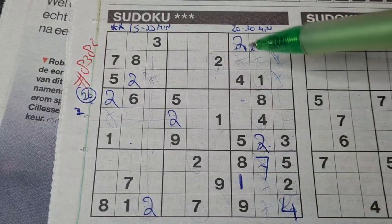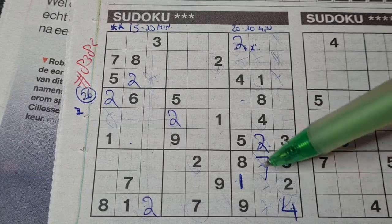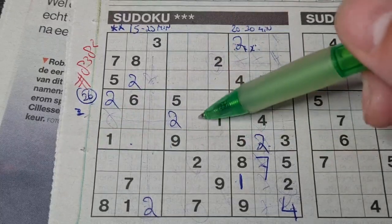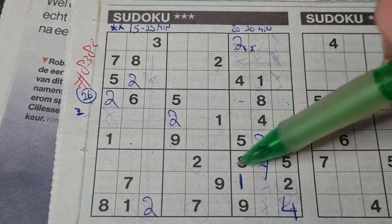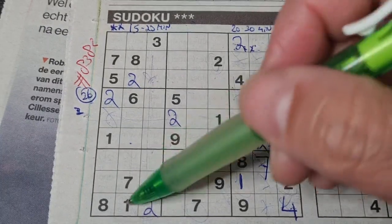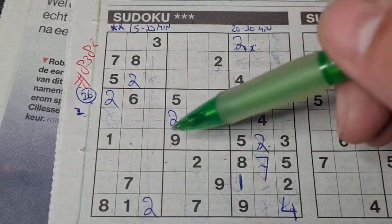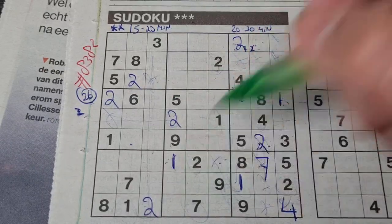Let me see. 1 in this row, 1 in the middle row. So in the row above, the only two places left for 1 are here or there. We have a 1 in this column, no 1 there. 1 should be there. One in the last row, one in the row above, so in that row there are only two places left. One should be here, one there. We have a one in this column, no one there. One should be there.